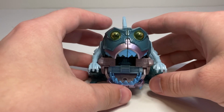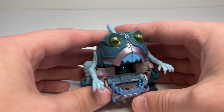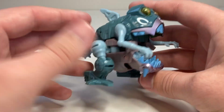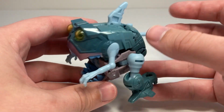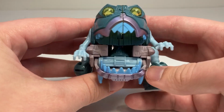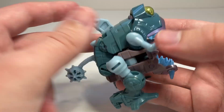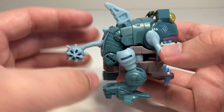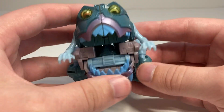All right, here we have the Sharkticon in the set, and this is just another repaint of the Titans Return mold, which unfortunately I don't have here with me to show off together, but those ones were a little bit more toy inspired, and this guy is closer to movie colors inspired. He's a little bit bluer than the Sharkticons in the movies, but I don't mind having another one of these guys. They're still pretty cool.